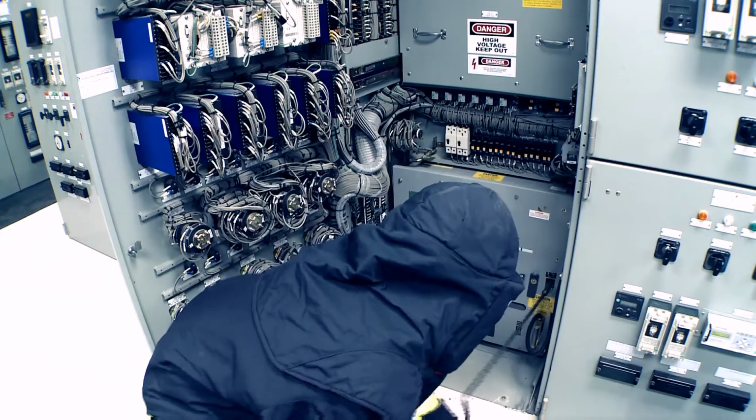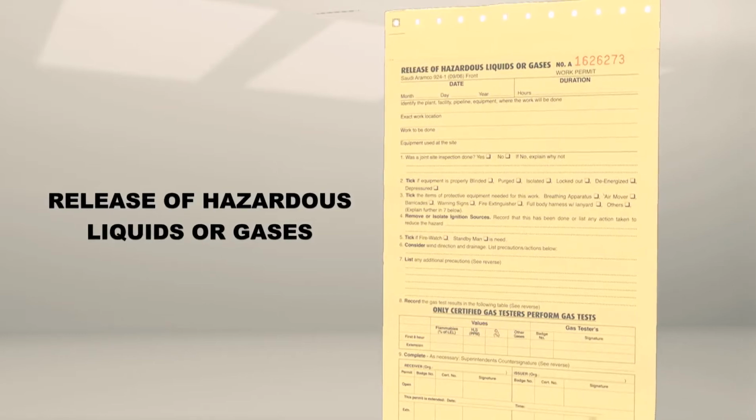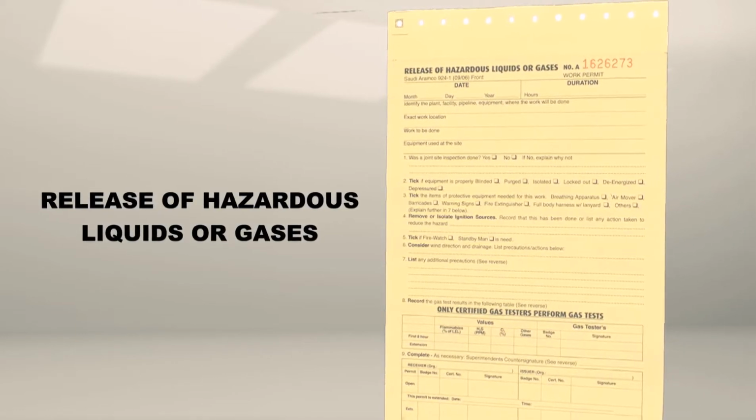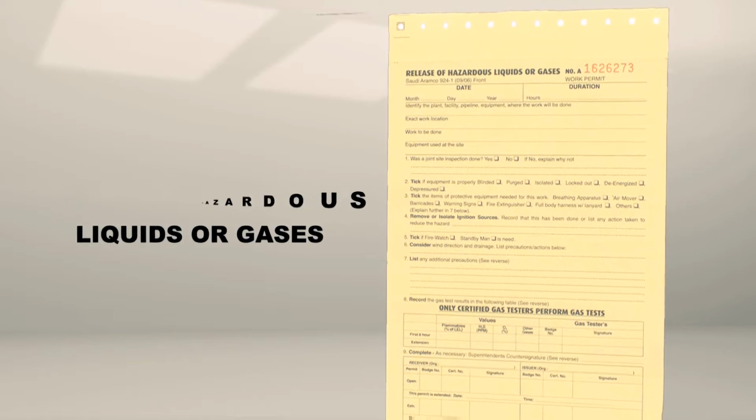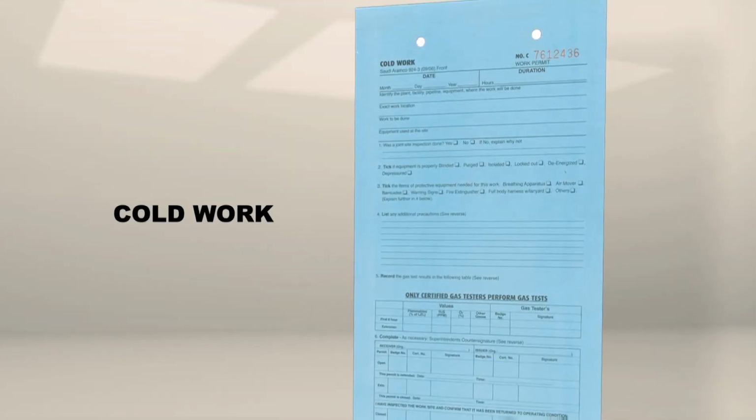The Confined Space Entry Permit for any entry into confined spaces. An approved release permit must be obtained before opening any line or equipment that may still contain any liquids or gases. An excavation permit must be approved before digging anywhere at RTR. And cold work permits are used to manage most other types of work.